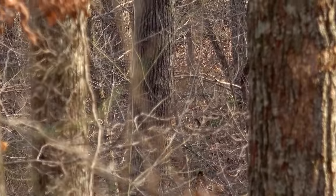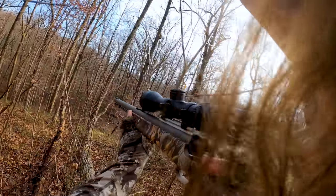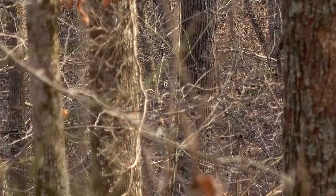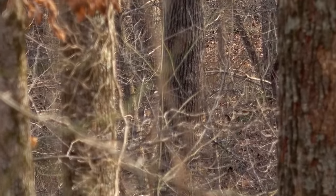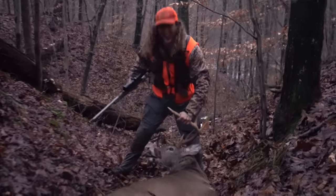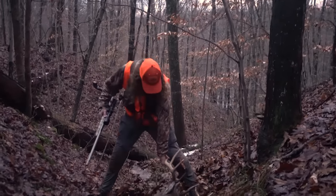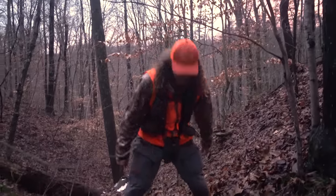I hope to continue to learn how and when to use this tactic in different situations, and I feel it's important to say that this isn't the only way to do things, and it may not apply to you if you enjoy a different style of hunting. I just often hear things like, you have to do this to be successful in this area, or you can't do that if you want to have success in this area, and I just think that really the beauty of hunting is you can make it whatever you want it to be.